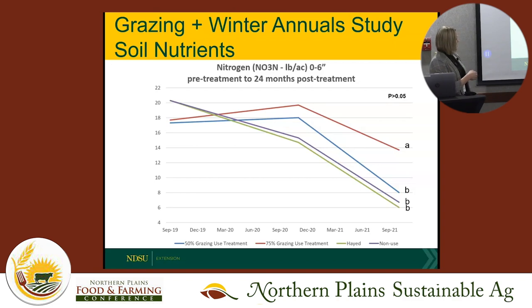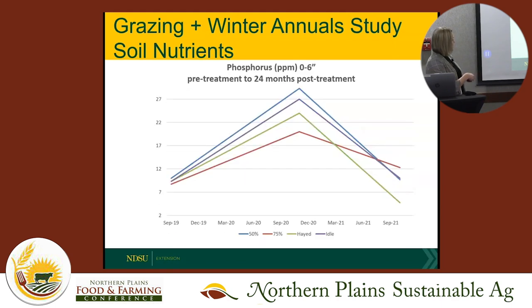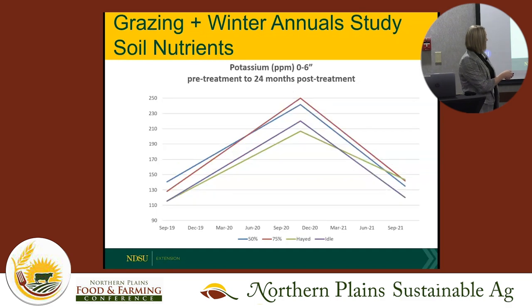And so nitrogen, we actually saw a significant increase with that full use grazing treatment compared to our other three treatments here. Phosphorus, there's the other ones, there's no significant difference. So there's some trends, but no significant differences here. Same for potassium.